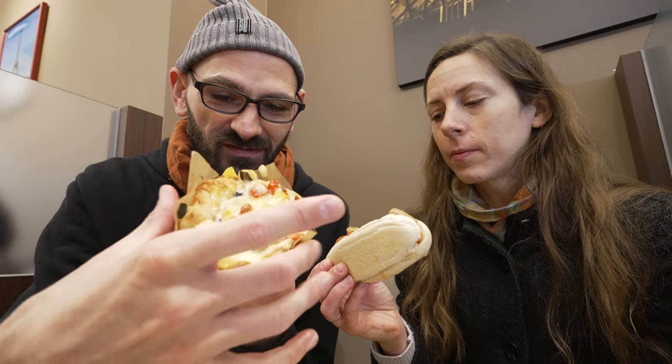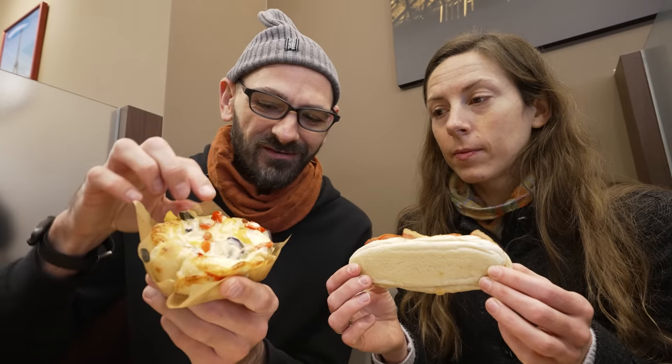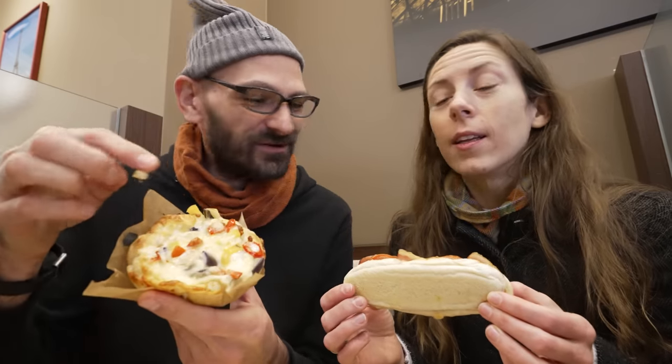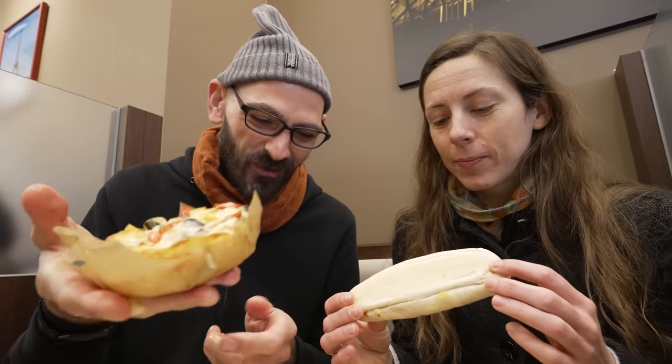But to get the day started, we have come into a little bakery. This is like a little chain bakery that's by the train station, and we got a couple of pieces of bread. This is like a bunch of vegetables on bread with cheese. That is really heavy. Like, yeah, it's surprisingly really heavy. And it's really wet on the underside.